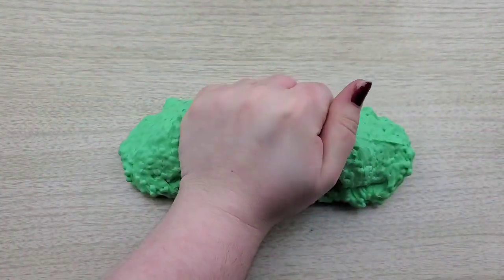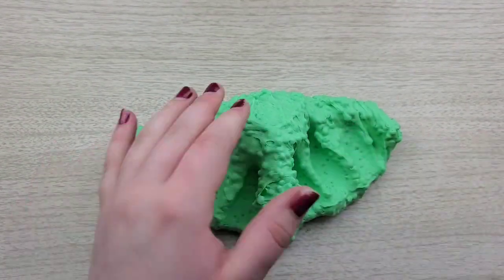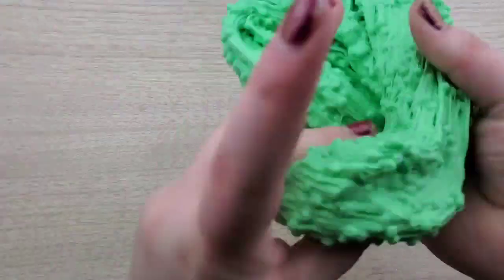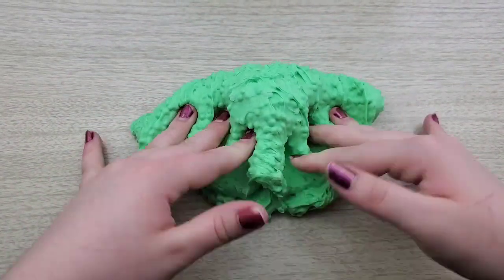overall it's actually really nice, and I hope it stays kind of like this because it's pretty nice to play with. There's something definitely off about it that it doesn't really have good bubble pops for some reason. I don't know if that's because of the clay or not, but I'm kind of confused on how to play with this because it makes good bubble pops, but it's a little difficult to play with.